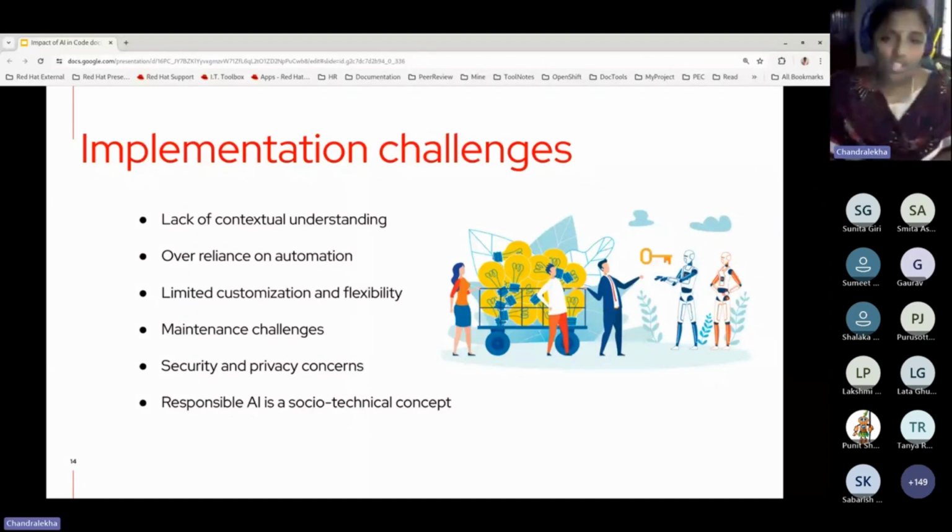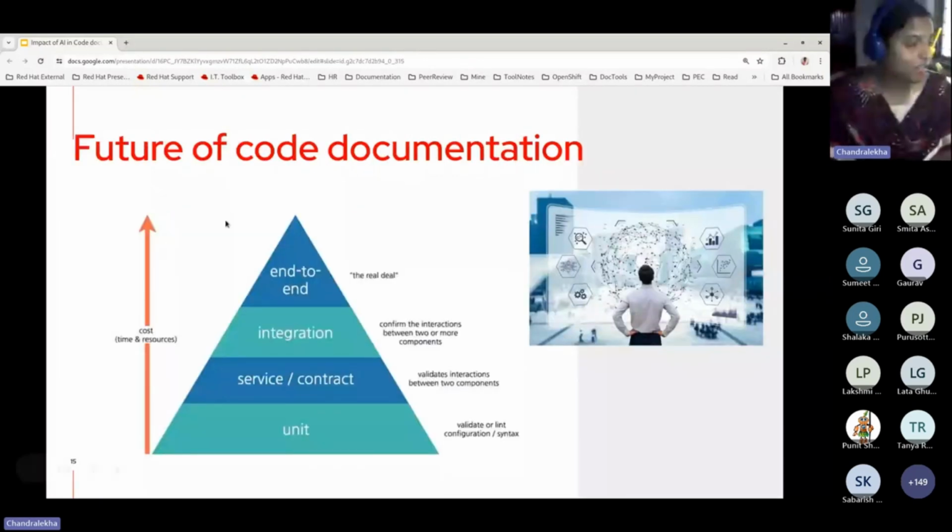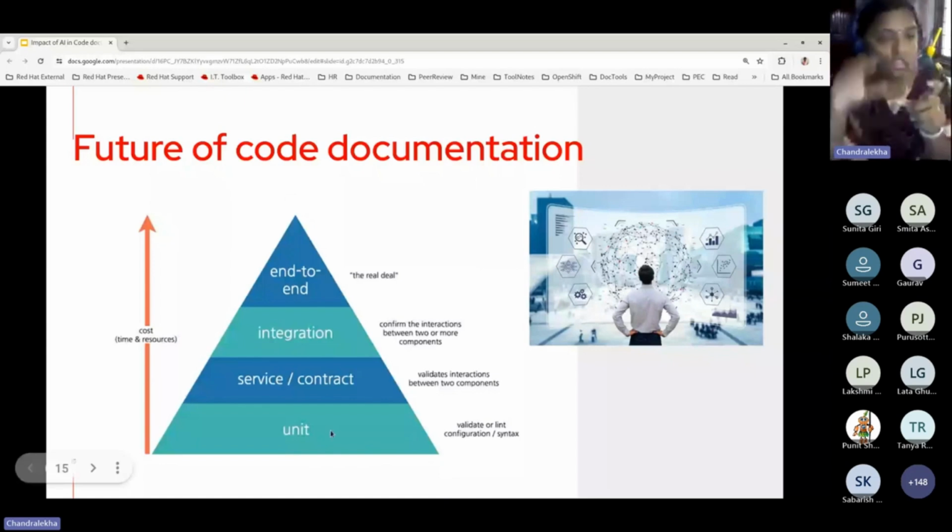So what is the future of code documentation, how is it going to look? For people who were in testing, I think you would know this triangle. This is called the TDD approach, test driven development. How applications are developed is they start with unit based development and documentation. Now if you see all the AI tools, they're giving unit based documentation for the code selected. They're not able to even go to the modular level.